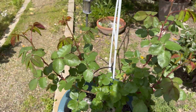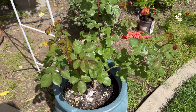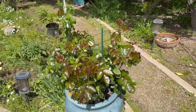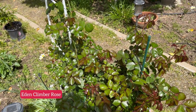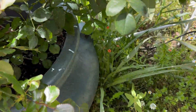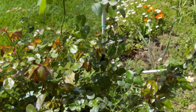This rose, I wish I kept the tag. I think I got it from Green Acres, and it's a climbing rose, so that's why I put the arch here, and hopefully it's gonna climb. This one I have for 2 or 3 years, again from Green Acres, and I've had some videos with it, and it's such a pretty rose. I moved it a couple times, but finally I think this is the spot, and it's looking so happy here. So I think, yeah, this is it.